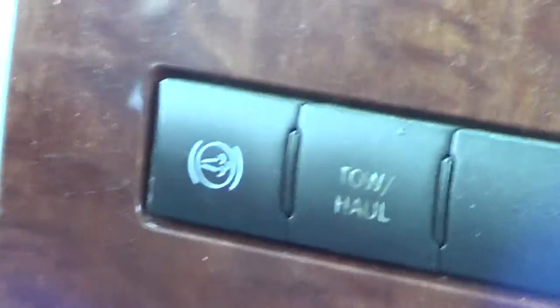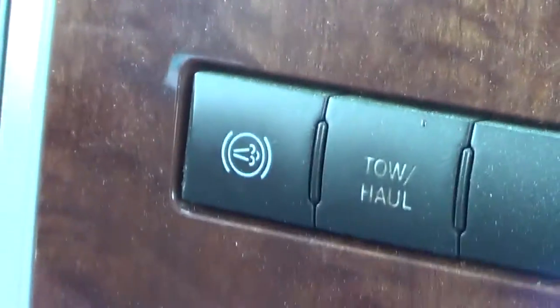If you've got a big truck designed for towing, that's not a semi-truck, you've probably got a tow haul button. Use it every single time you tow. What it does is it boosts the line pressure in the transmission so that when it shifts, the clutch plates will grab harder, and it will be a more positive shift, and you won't slip the transmission as much, and it'll save the transmission in the long run.